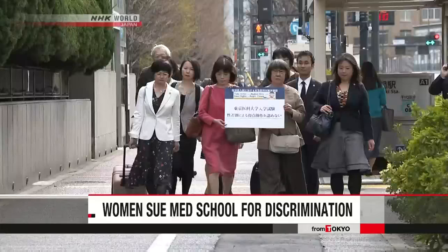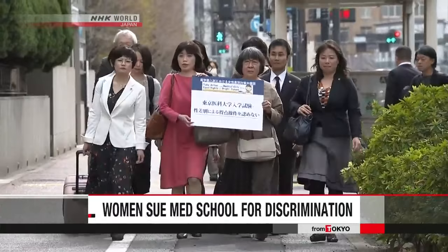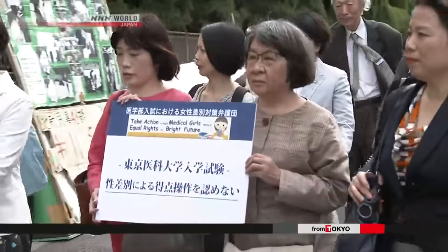A group of women are suing a university in Tokyo for carrying out gender-based discrimination when they applied to medical school. The 33 women filed suit against Tokyo Medical University on Friday. They took and failed the university's entrance exams between 2006 and 2018.